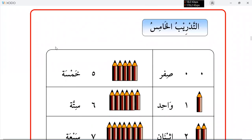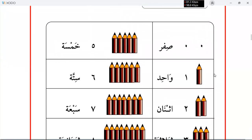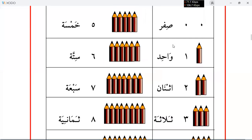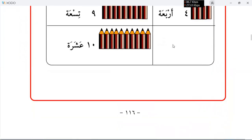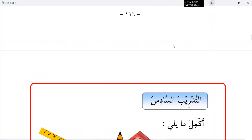The fifth exercise. Zero, one, two, three, four, five, six, seven, eight, nine. There are some rules of counting. Inshallah, we'll study them later.